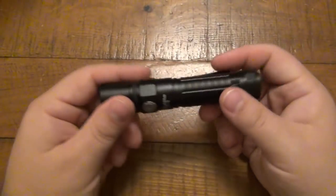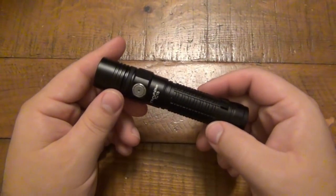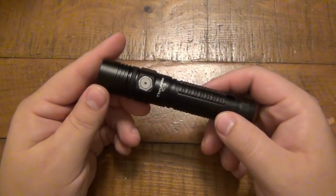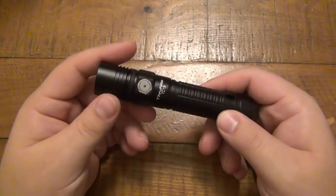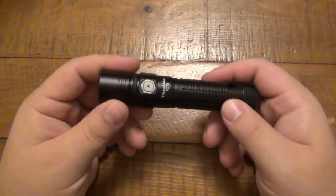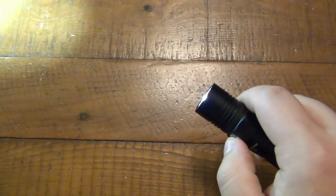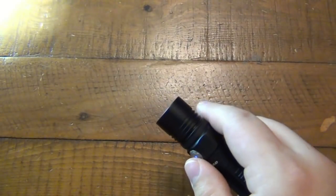Now I'll tell you a real quick story as far as the strobe goes. When I first got this light, I was playing around with it in my office, which is, I don't know, I think it's a 9 by 10 foot room. And I have white walls in there. And I had this light and I was just kind of going through all the modes and checking everything out. And turbo was pretty impressive, and I went to strobe.